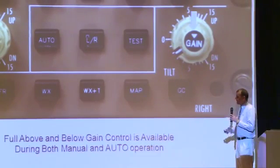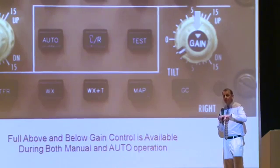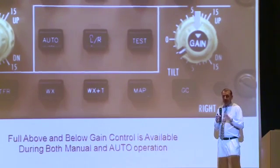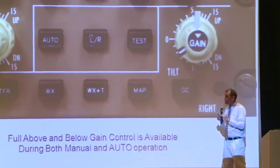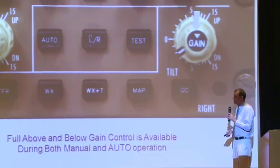Gain control is active in both: you have full above and below gain control in both auto and manual operation. And gain is kind of the second major training issue associated with the radar. So I'm going to save that for the next section and talk a little bit more about that.